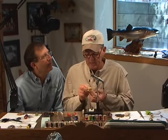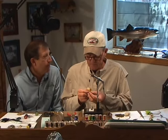I've got a little trick for you. Use the thread color to tell whether the fly is weighted or not. Like I tie a lot of pheasant tails, and I have some that aren't weighted for midges. That's a good idea. And then ones that are weighted to get a little bit lower, and I have those with red heads.